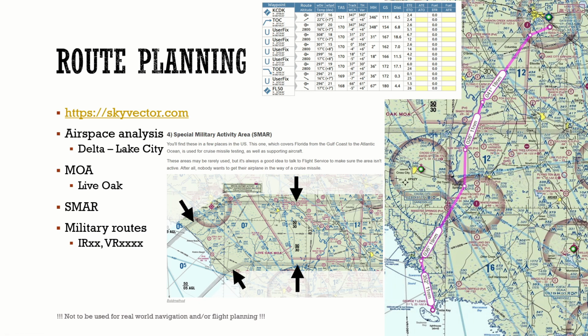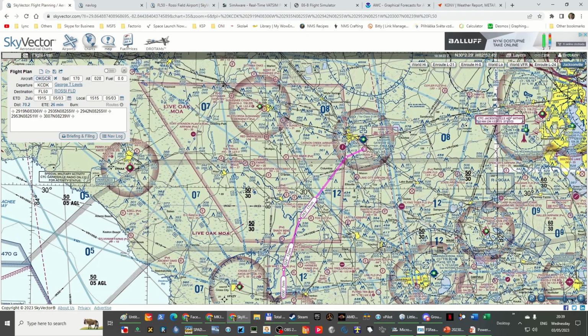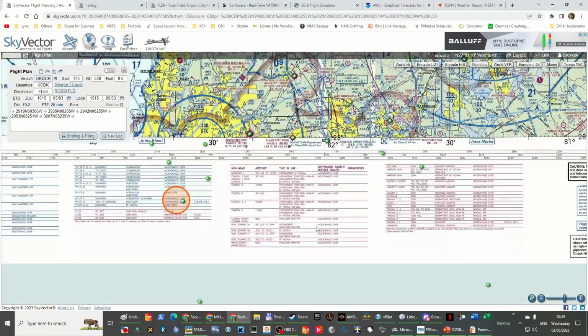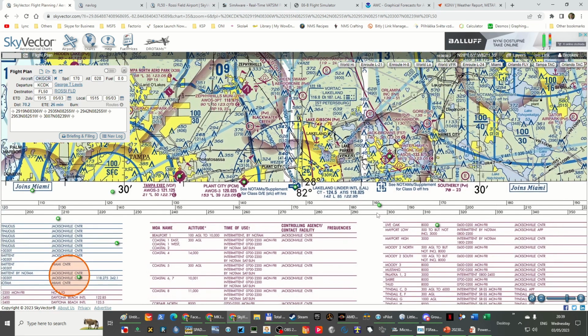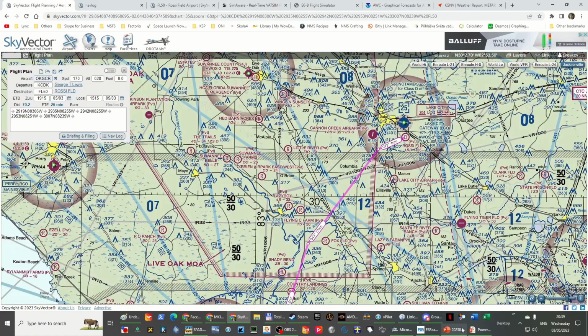We also have the Live Oak military area, which is this one here. Let's go to the sectional for that. It stretches in this area, the Live Oak military operations area. So that is another thing that we should check. You will find the information about this down below. And if you check Live Oak, which is this one, you see that the floor of it is 8,000 feet. So unless you are planning to fly above 8,000, you are safe and you will be under that military operations area.